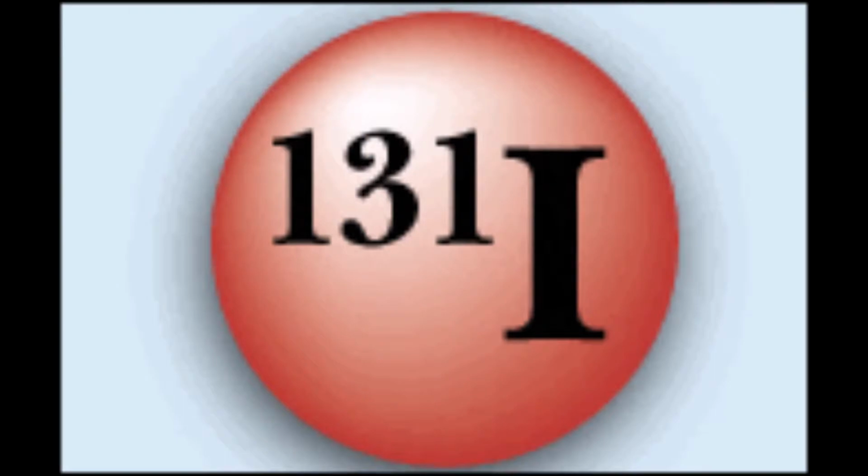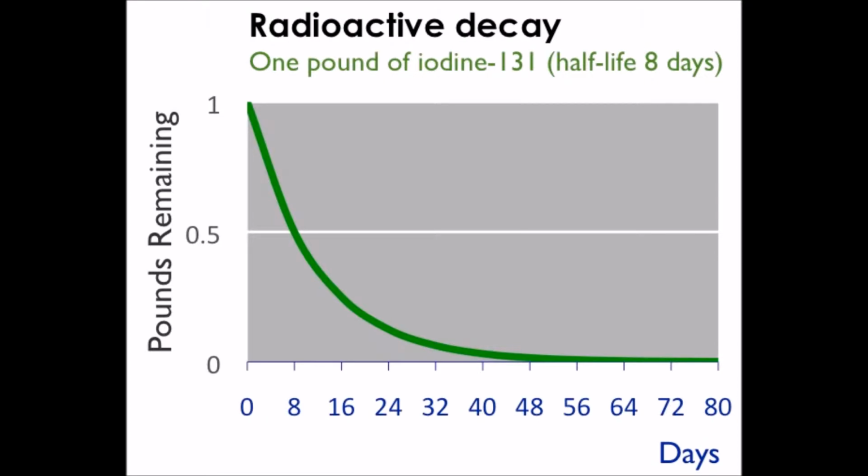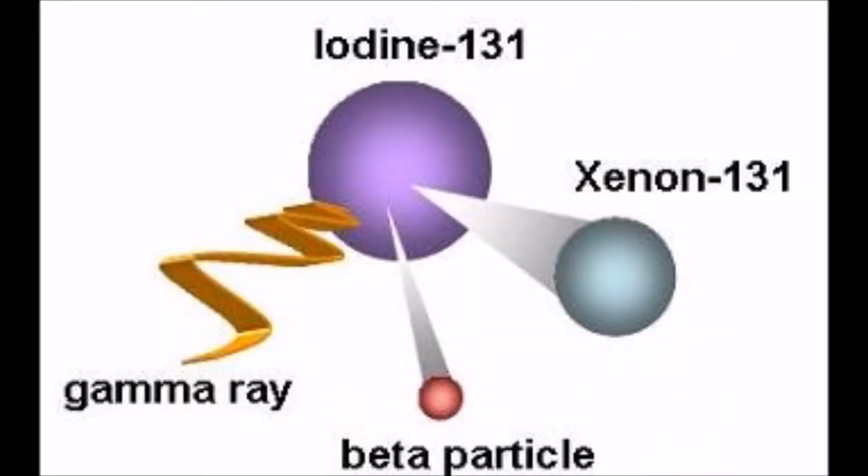Iodine 131 is a common radioisotope used in medicine. It is extremely radioactive as it has a half-life of 8 days. Iodine 131 emits two types of radiation, beta and gamma radiation.